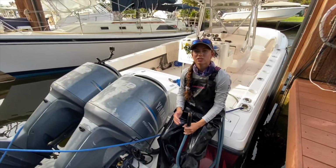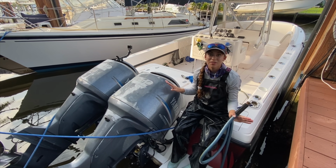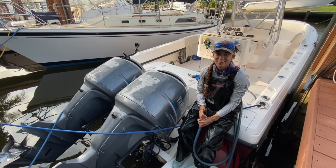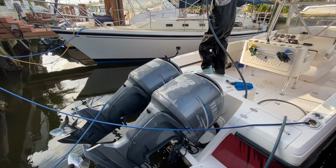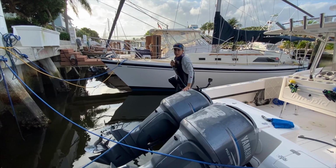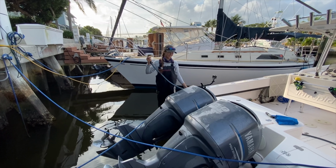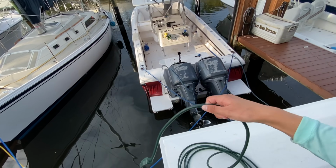Switch flush motor number 2, then we can leave her boat. Yep. So flushing the motors is highly important. A very important step. But don't go overboard. And we've got to plug the boat in.